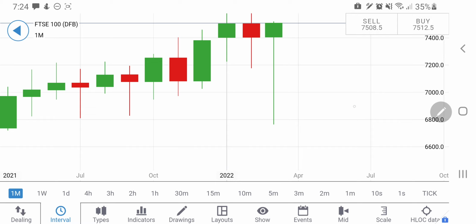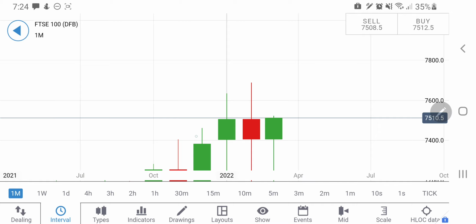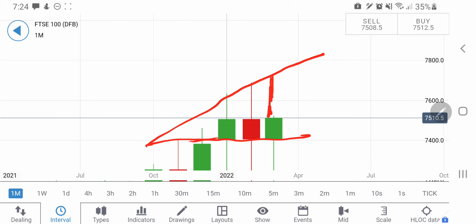I told in my monthly analysis also, there is a strong support at 7400. See how many candles, and exactly with the support it bounced back. Now it is trading above the pivot. So what could be the next level? See, higher highs if it tries to achieve, it may try to hit 7700 and 7750. In between this it may try to close.